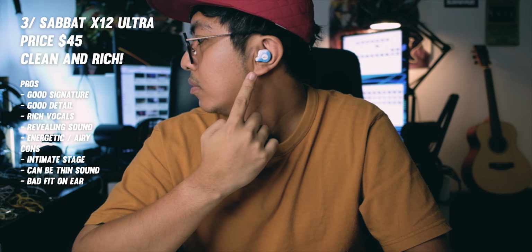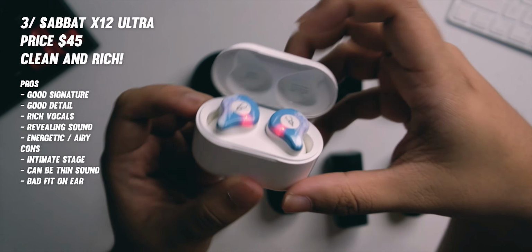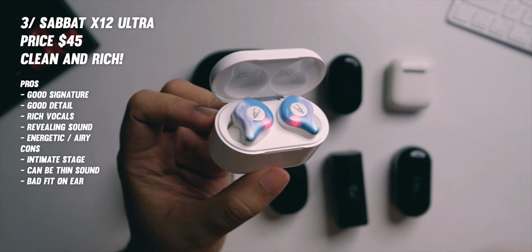Also, the fit on the ear on this is not super duper good. So actually for some ears, this might not fit that well. Actually for my ear, this doesn't fit really well, so it's kind of a bummer. But the sound here is still very good for me. So top 3, Sabat X12.